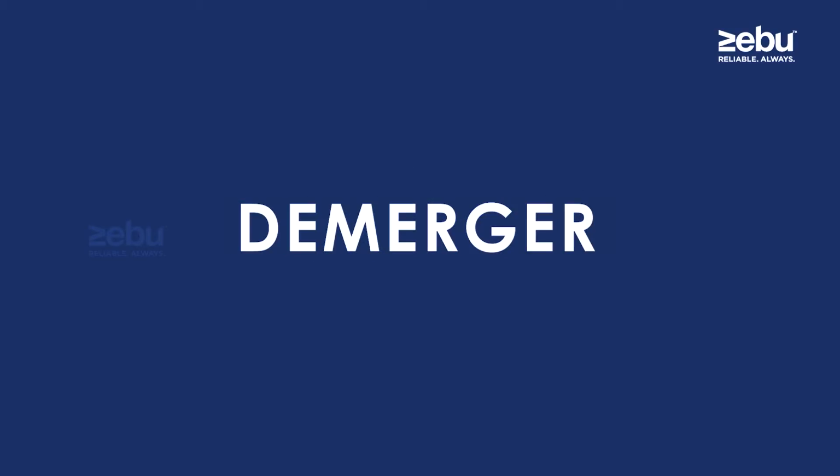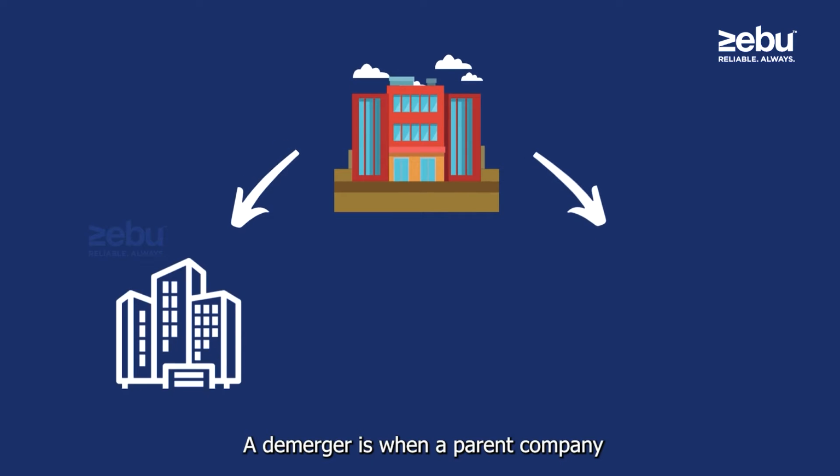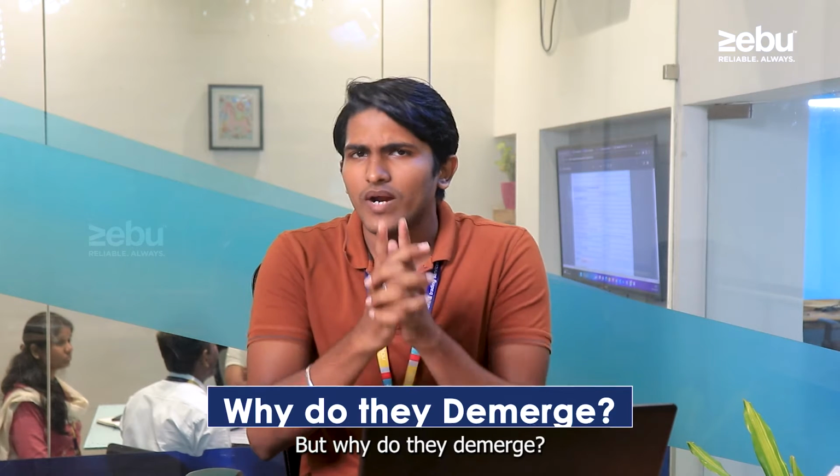Demerger. Okay, now let's learn about demerger in simple words. A demerger is when a parent company divides its divisions into smaller dependent or independent companies. But why do they demerge?